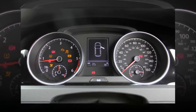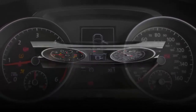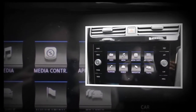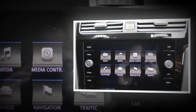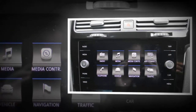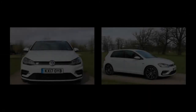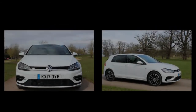At £25,720 this R-Line model, which only really nets you some cosmetic extras, it's likely the £23,325 SE Nav spec model will be more popular. And when the new Ford Focus costs £23,500, well, the Golf is sitting pretty. If you're in the market for a car like this, then there's little to suggest you need to look elsewhere.